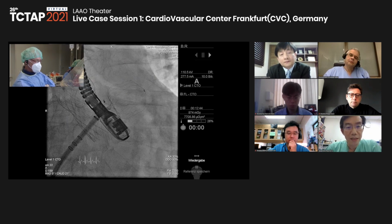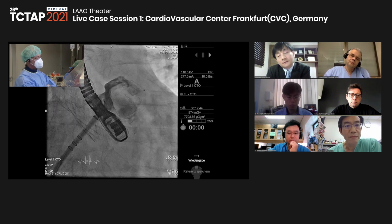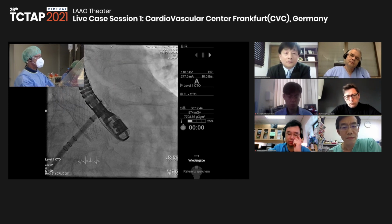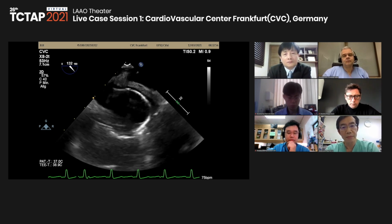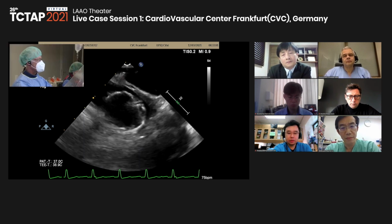I think on the inferior side, there's still a big gap of a couple of millimeters. Let's look on TEE. So as always, at 40 degrees it looks nice. That's the view. If you want to have a good result, look at 40 degrees. But when it comes to 135 degrees, then it probably will not look as nice.